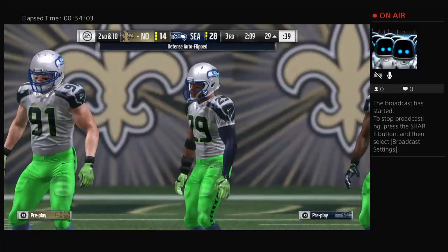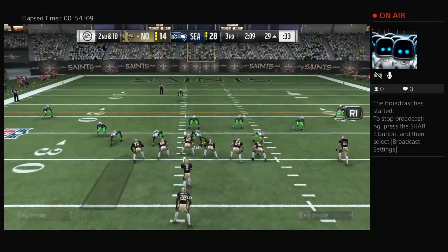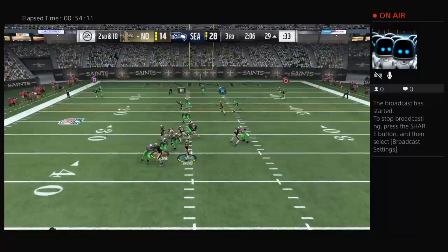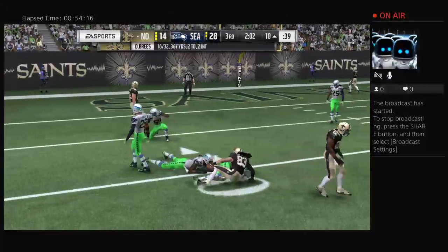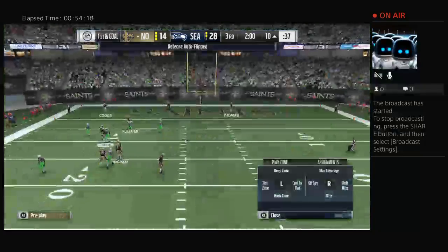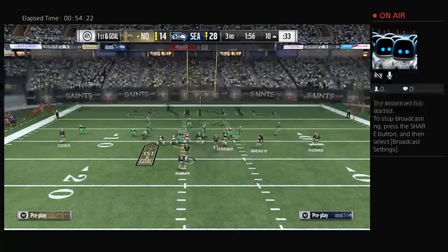So the incomplete pass brings up 2nd down. They'll come out. Brees again here on 2nd and 10. It's brought in here by Willie Snead, and he takes it down to the 10-yard line. 19 yards on the pickup there, and now they'll have it 1st and goal.